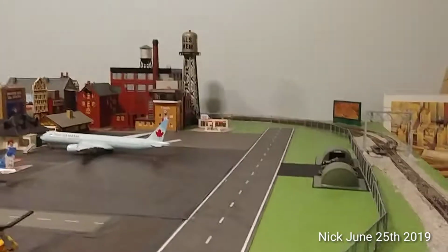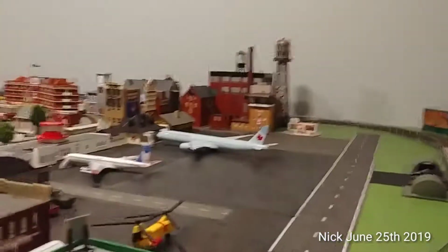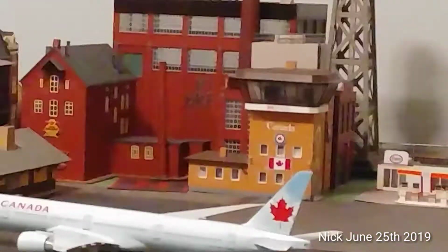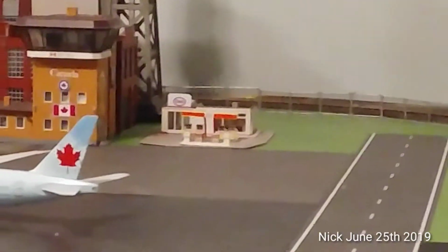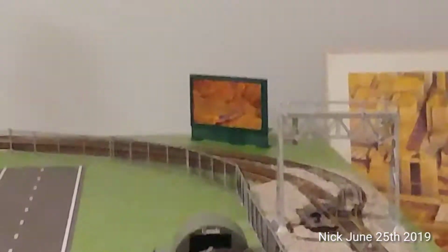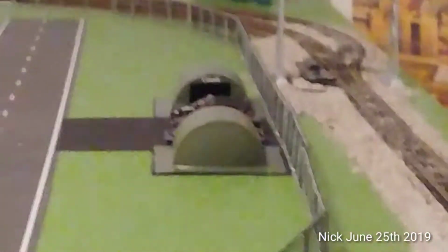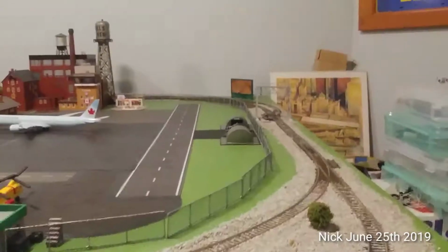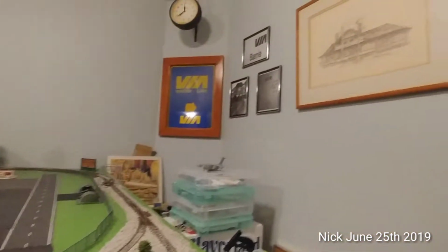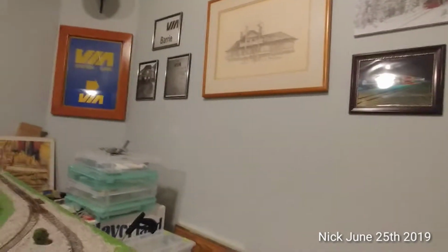We pan across the far back. You'll see the Search and Rescue Center with the tower for the table and a gas station over on the back. On the far wall here are some pictures that I have just hanging around.